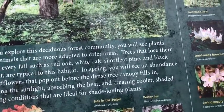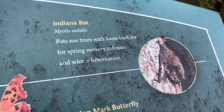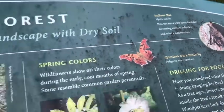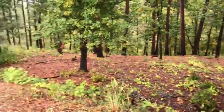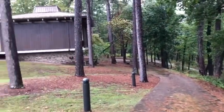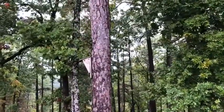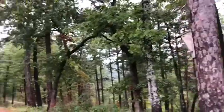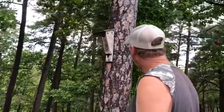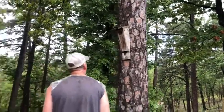So, there are some bats up here. There's a picture of a bat. So if there's bats, there's gotta be caves, right? You would think so. Or unless they live in the trees. Oh, bats use trees with loose bark for spring. Okay. And they have a bat box over here. There's one over here, there's one there. So there are bats around here, so there should be a cave, I would think. Maybe not. Are there any bats in there? I don't see any bats in there.